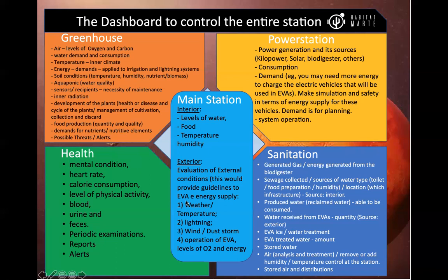engineering center, because you need to know about the weather, the temperature, the conditions of lightning, the wind, the dust, the possibility of dust storm. Because on Mars it is very common that dust storms happen during many days and cover a great part of the planet. And because of this we need to know the weather information on Mars, to plan the extravehicular activities. Okay.